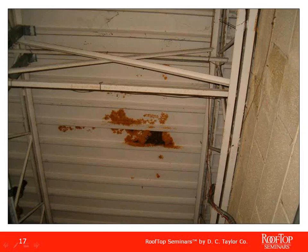Again, another identifiable way to find roof-related water issues.